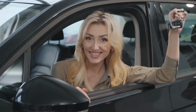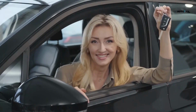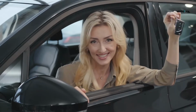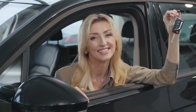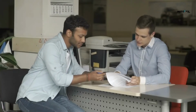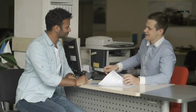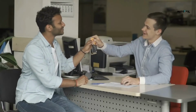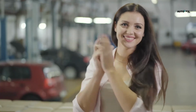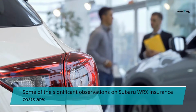According to the figure above, WRX insurance premiums range from $1,534 per year for a 60-year-old driver to $3,408 per year for a 20-year-old driver. Teenagers should expect to pay substantially higher rates for WRX insurance. For example, a 16-year-old male driver with a clean driving record would pay around $6,186, while a 16-year-old female driver would pay approximately $5,448. By 18, male drivers' rates are approximately $5,378, and female drivers' rates are around $4,664.